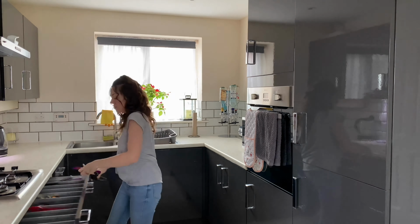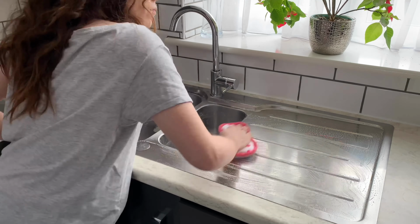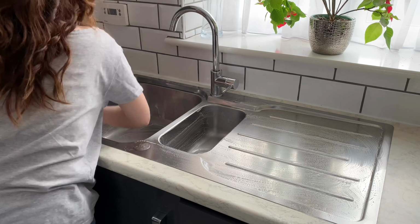So I'm going to start with the kitchen sink because that is my favourite thing to do, and I'm using the Cif cream and the white vinegar spray just to make it nice and clean and sparkly. I think it really completes the kitchen when the sink is nice and shiny. So I do this most days just because I enjoy it. Some days I do it when it doesn't even really need doing, but today it definitely did.